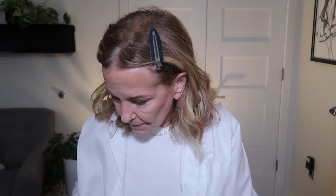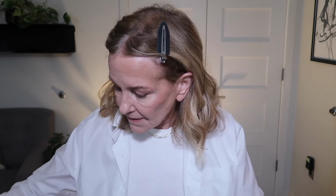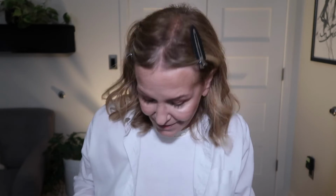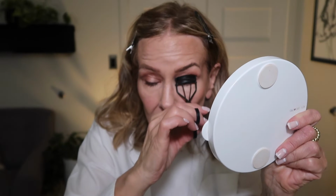Okay, so first I'm gonna actually take my Suratt lash curler. I love this lash curler. This has been going viral on TikTok too. I guess it's apparently the lash curler that Kim Kardashian uses, so I think I'll run out and buy it. No. So anyway, I'm just gonna go in and curl my lashes. One, and I'm gonna go on the other side. Now I just hold mine for like 15 seconds. Some people pump, but I just hold mine.